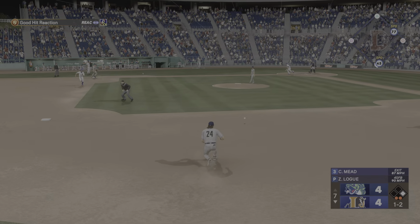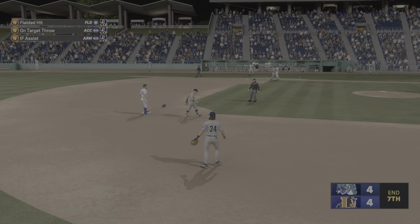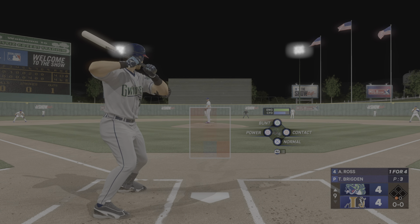Bounce to the left side. Ross. There with plenty of time. Inning over. So one hit is all they get. Eighth inning. Nobody on with one out. Now at the plate, Anthony Ross.